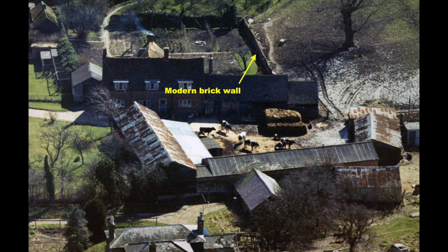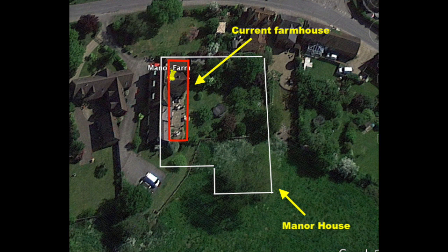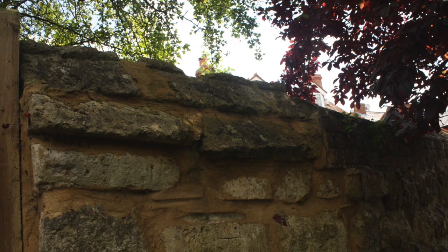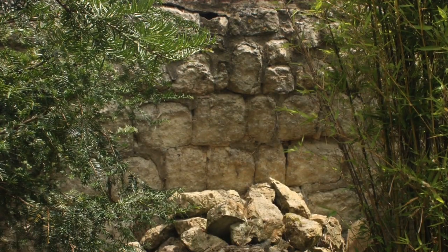Here is another aerial picture taken more recently. I have marked the huge footprint of the manor house. Now let's get back on the ground and have a closer look at those old walls. We'll start with the boundary wall on the north side, which once would have abutted the village green.